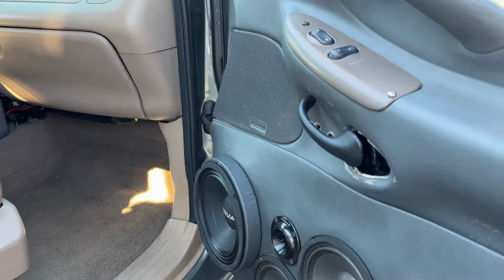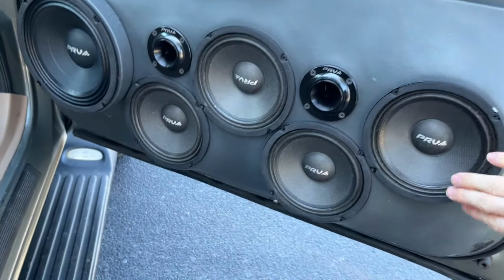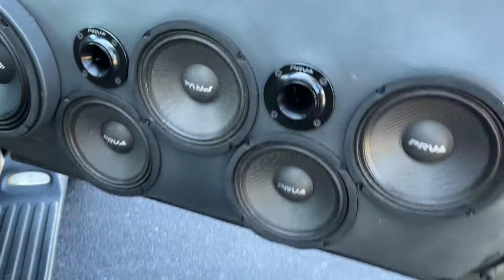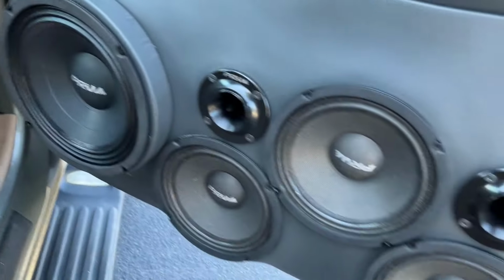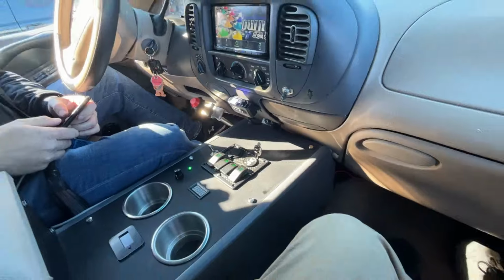Your doors are heavy, yeah, solid. Really solid. What size are those? That's pretty nice. Small. Six and a half. Six and a half, okay. Six and a half, and an eight. And it's mid bass. Very nice. My doors are a work in progress. They can't keep up with the bass too well. But, yeah.